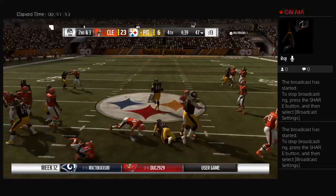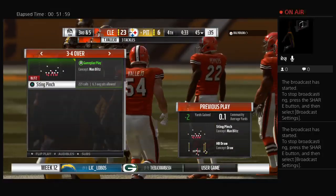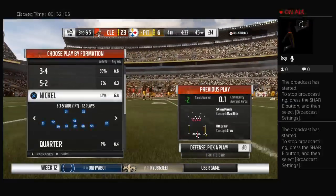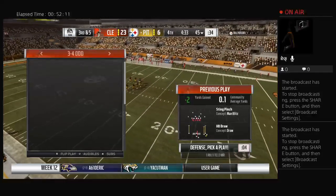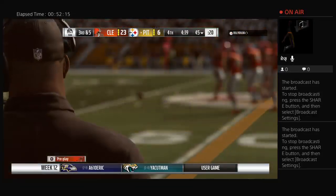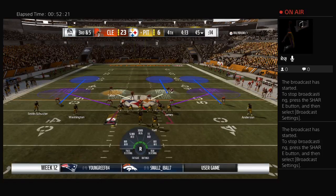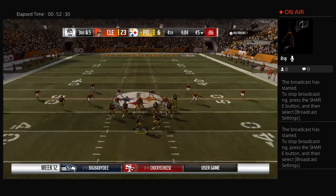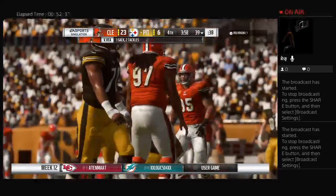They'll run it now out of the gun. And this has been a familiar sight all afternoon as they stop him behind the line. It'll wind up being a loss of 2. And they're going to face a 3rd down. They'll set up to throw. And the Browns pressure gets to him that time, and he's going to go down.